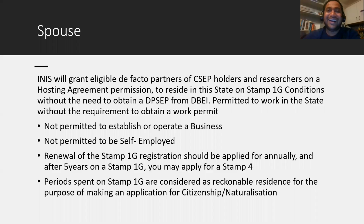The thing with Stamp 1G is, Stamp 1G is considered towards reckonable residence. The reason why students are not allowed to use Stamp 1G more than twice is, if they use Stamp 1G more than twice, they end up using Stamp 1G for 5 years and they'll be eligible for citizenship. And the government clearly understands that, and they do not want to have such problems for themselves. In case of spouse 1G, if they stay in Ireland for more than 5 years, they can be citizens, naturalized. Yeah, that's about Stamp 1G for students and for spouse.